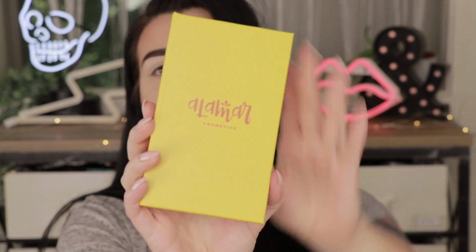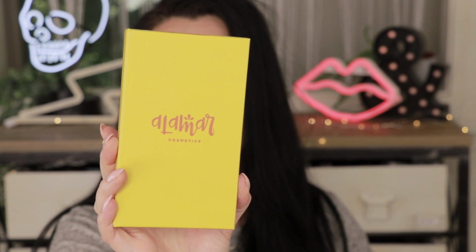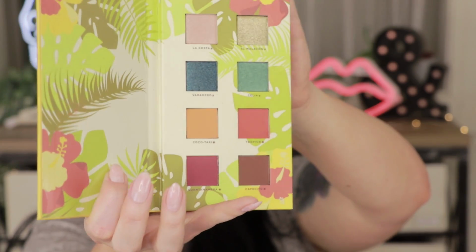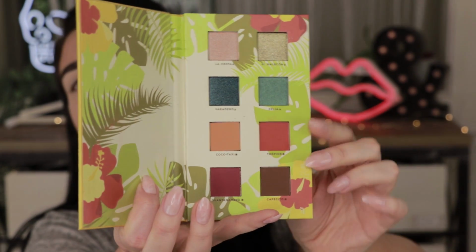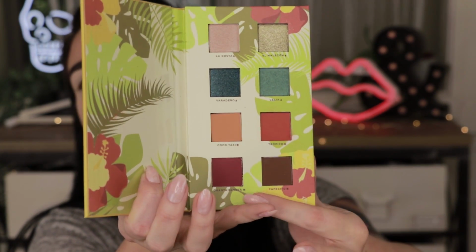Got some on my nose. That smells good. We're gonna play with it later though. We have a palette from ALAMAR Cosmetics. This is the Reina del Caribe Eyeshadow Palette Volume 1, inspired by the beauty and rich culture of Cuba. That's what the colors on the inside look like. They are so pretty. I'm very, very excited for this shade and this shade down here.